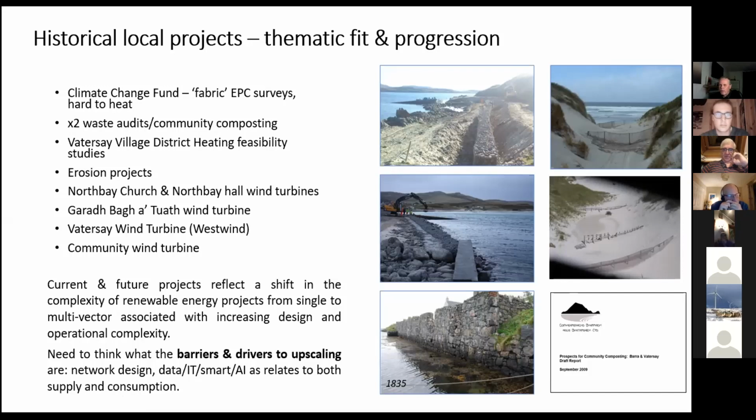Also, moving forward, we want to think about what the barriers and drivers are to upscaling it. I've got a few slides that I'm going to look at in terms of network design, data, IT, the need for a smart grid, artificial intelligence, and how these can impact on supply and consumption, not just locally, but throughout the Western Isles.